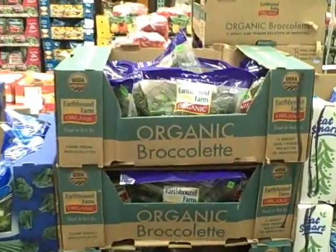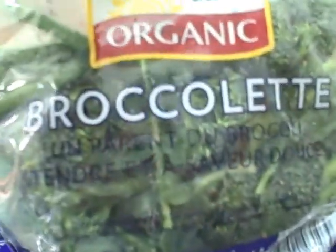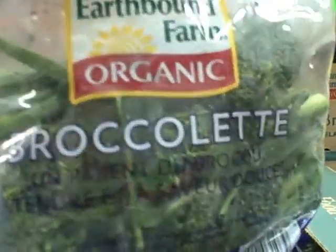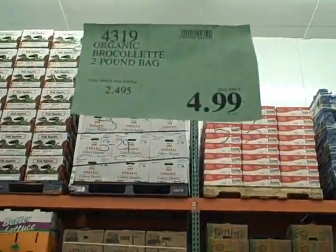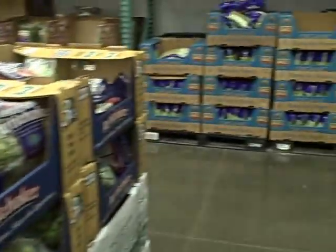They started carrying organic broccoli now. The organic broccoli is definitely delicious and good to eat too. You could eat these raw. I like to just dip these in a dressing and chew them on up, or you could also blend them or juice them if you'd like. And right here, they're a 2-pound bag, $4.99. That's $2.49 a pound. So that's definitely also a really good price for the broccoli. Broccoli, once again, is a cruciferous vegetable and really rich in antioxidants.